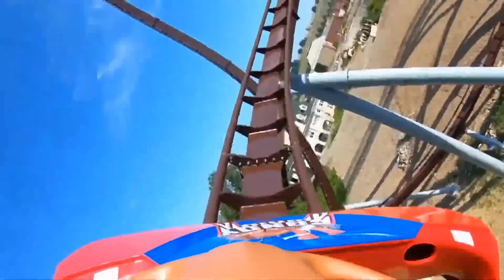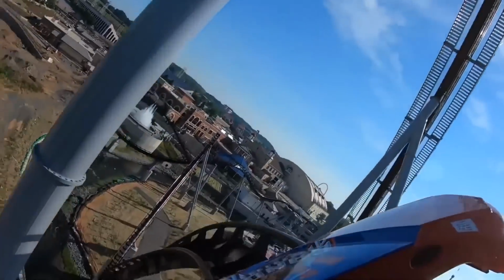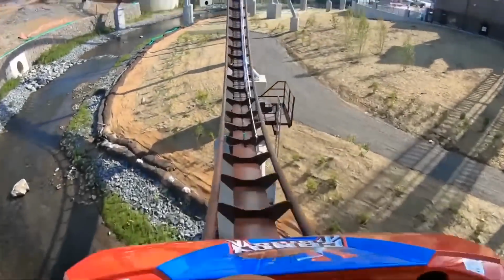This uniqueness has led RMC Hyper Hybrids to already have 3 installations, which is already more than S&S and the same as Mack. But the B&M Hyper isn't the only reason Intamin mega coasters are so rare. No, there are a multitude of other reasons. Let's start out with Intamin's weird business strategy.